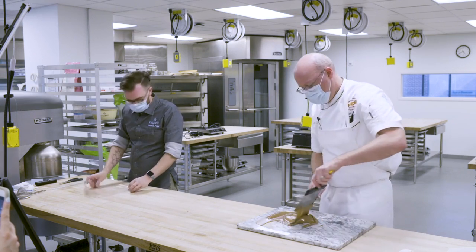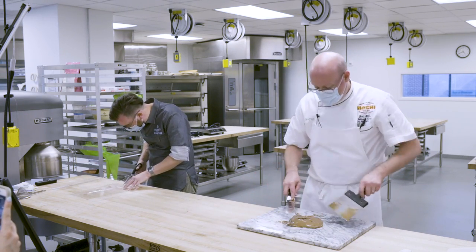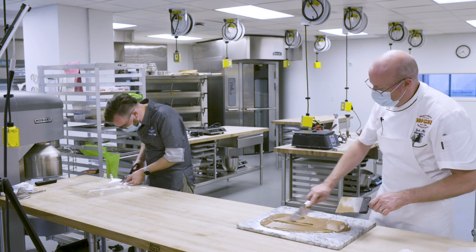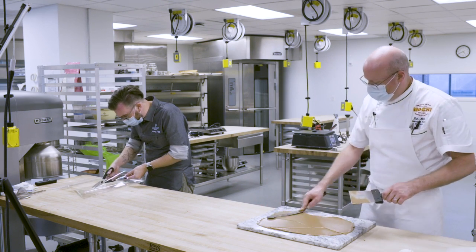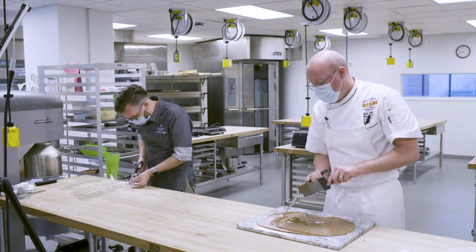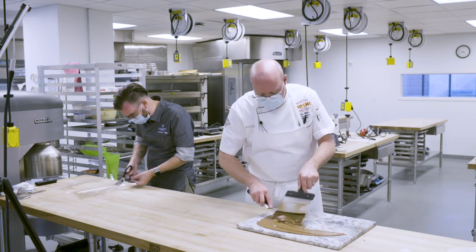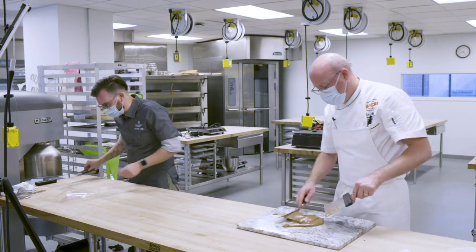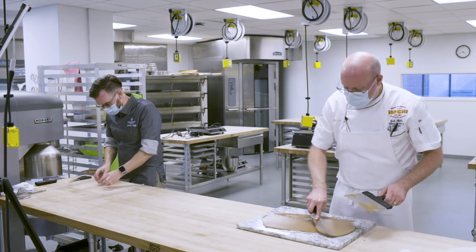Just like this. And if you've not made your own, I know you can buy it and it's good, but making your own is a whole lot of fun. And then you can customize the flavors too. You can get a really dark roast on your hazelnuts if you wanted to. You can do a lighter roast on them. So you can do a lot of different things to this and customize your flavors.